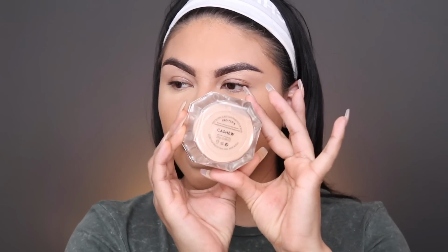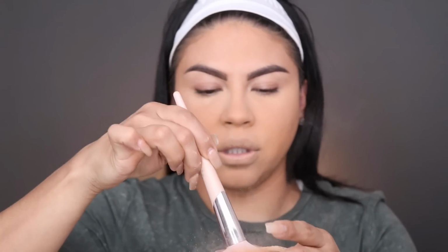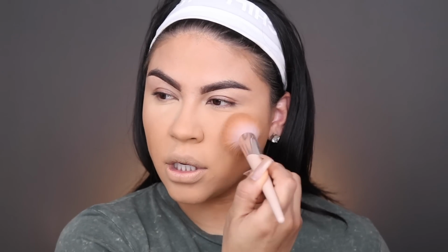So for my all over powder, I'm gonna be using my Fenty Beauty Pro Filter powder in the shade Cashew. This is my perfect all over shade. I've been using this so much because it's so good. And then I'm gonna be using the Fenty 170 setting brush. I just pick up a little bit of that and then kind of press it into the brush, because when I go in, I just kind of press it all over. And this is such a good brush too.